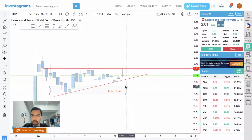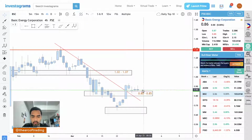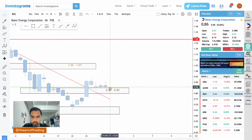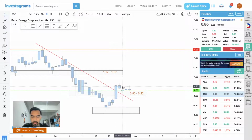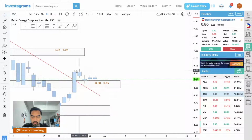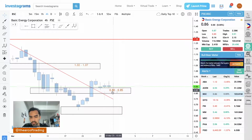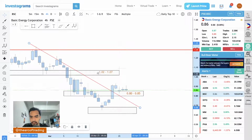So let's be patient for LRW, and let's move to BSC with a settle on this support zone. It's still on its support area. It's holding it so far as it pulled back right in there, right on target at this range. It didn't move too much, but we see a lot of rejection on the upside. We could potentially see a creation of a higher low, maybe a retest of this trend line.